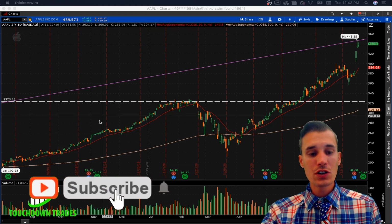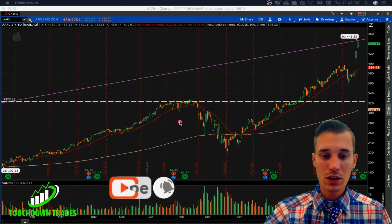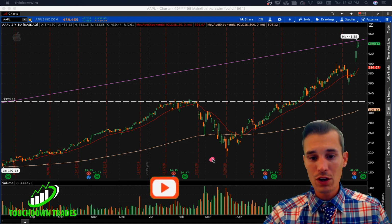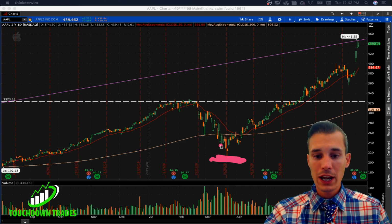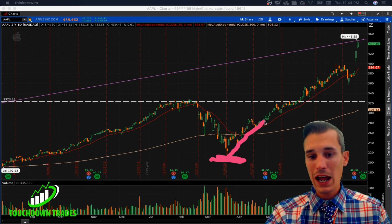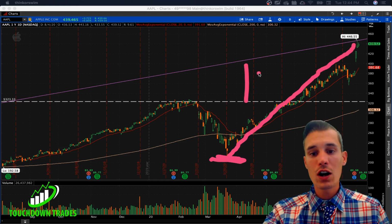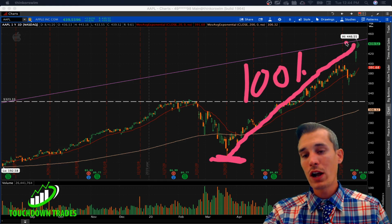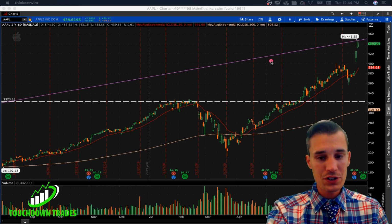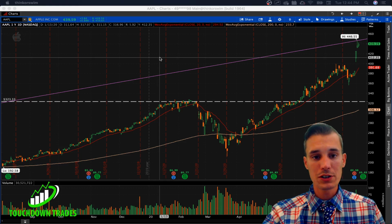All right, guys. So this Apple stock, AAPL, has been very, very strong. If you're involved in the market, you know this thing has been really strong since hitting a bottom here in late March. It has since rallied all the way up from $220 a share, over 100% move, and is currently trading right under all-time highs at around $440. So Apple just announced the other day that they're going to be issuing a 4-to-1 stock split.